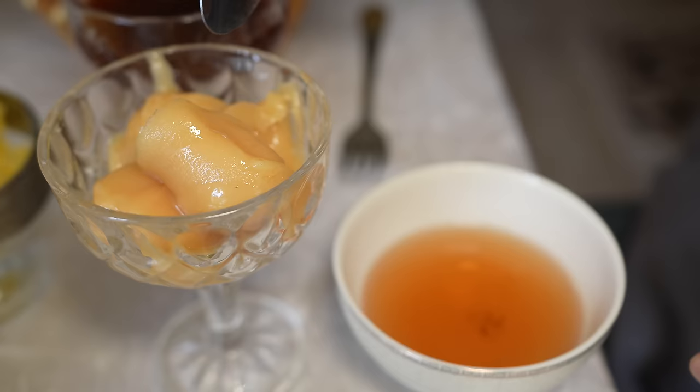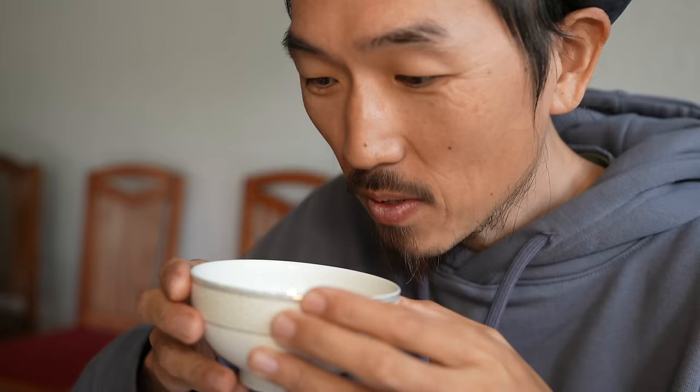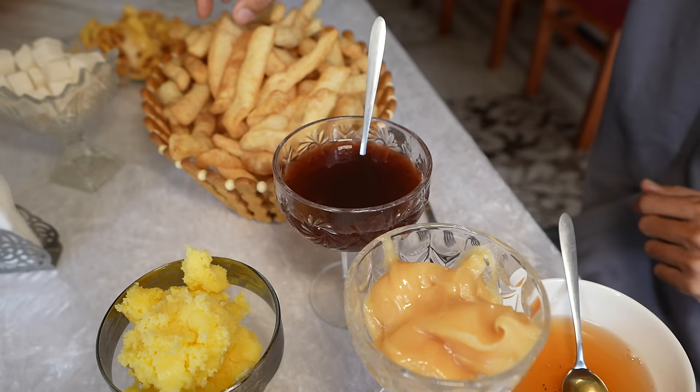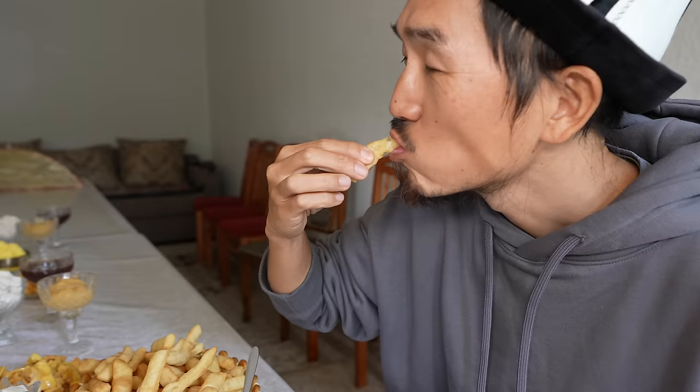I'm going to mix a little bit of honey with black tea. Bismillah. I'm gonna try borsok with homemade plum jam. Oh, look at this color. It's slightly sour and sweet. So fragrant.